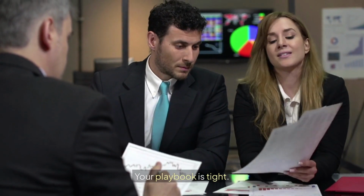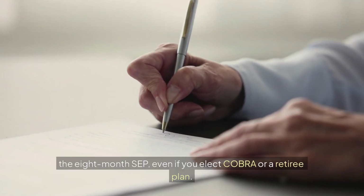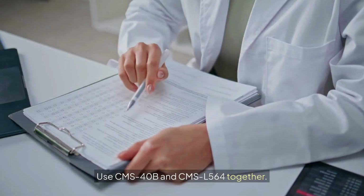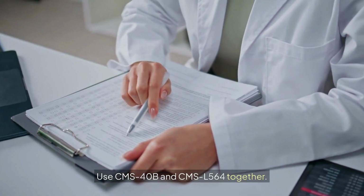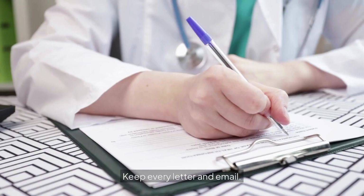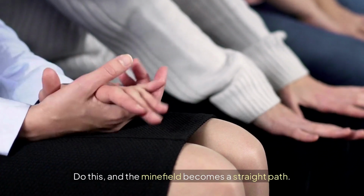Your playbook is tight. If you're 65 plus and leaving active work, enroll in Part B during the 8-month SEP, even if you elect COBRA or a retiree plan. Use CMS 40B and CMS L564 together. Confirm in writing how your plan coordinates with Medicare and whether coverage ends when Part B starts. Keep every letter and email. Do this, and the minefield becomes a straight path.